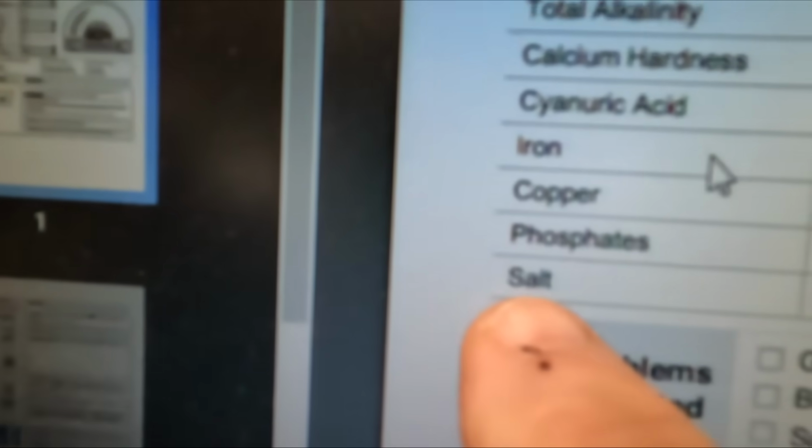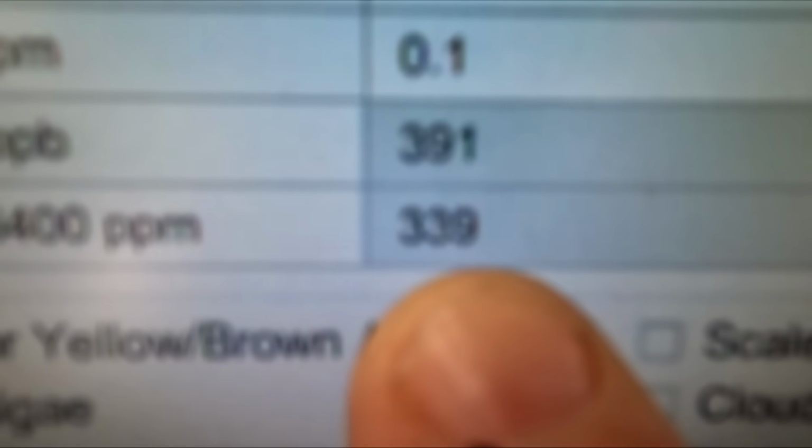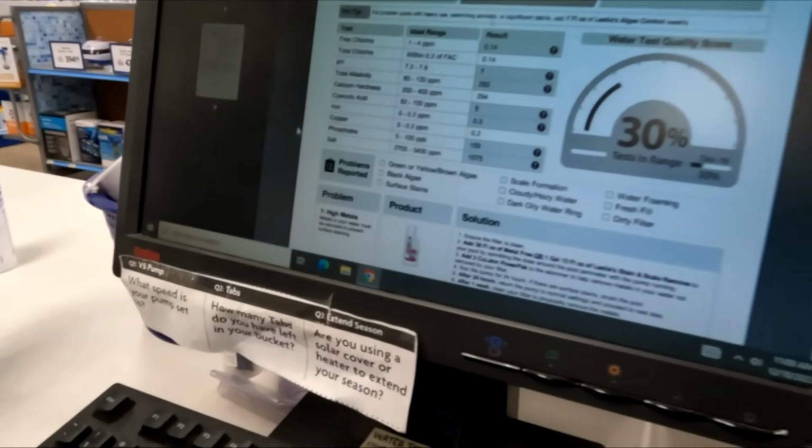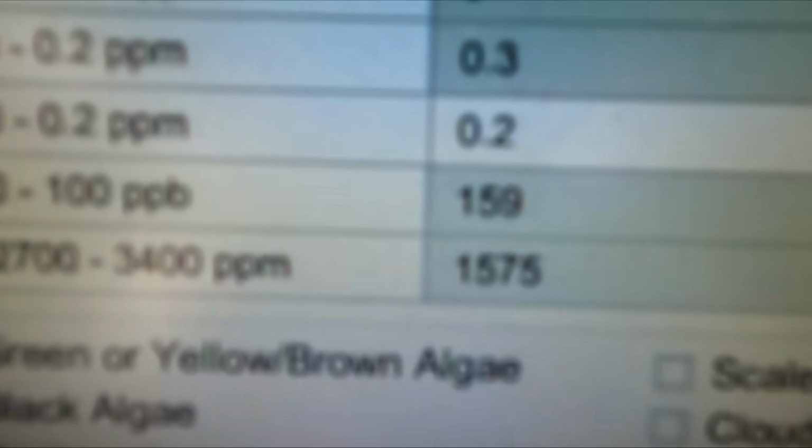So you can see right here that salt. Come over here, and the ground or the city is 339. Oh yeah, look at this. So again, we come here to salt, and it's at 1575 parts per million. Very interesting. But what does it mean?